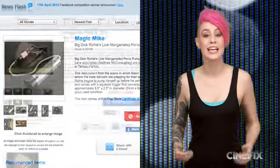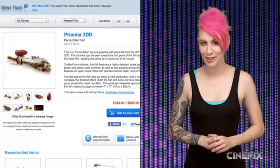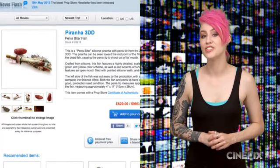Come on. While searching the dark corners of the internet, I found that the Rocking Machine isn't the only penis-related movie memorabilia on the market. In fact, you can also buy the penis pump from Magic Mike, Leslie Chow's penis appliance from The Hangover Part 2, and the penis biter fish from Piranha 3D that bit off Jerry O'Connell's bits. And now that I think about it, I should probably clear my internet history.